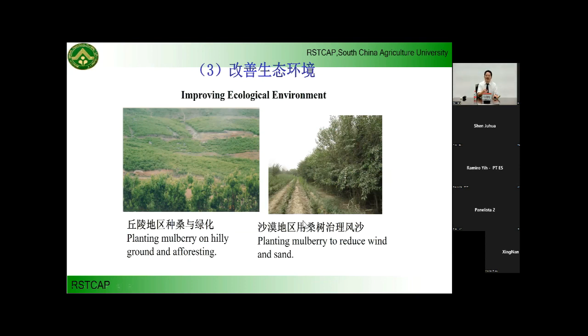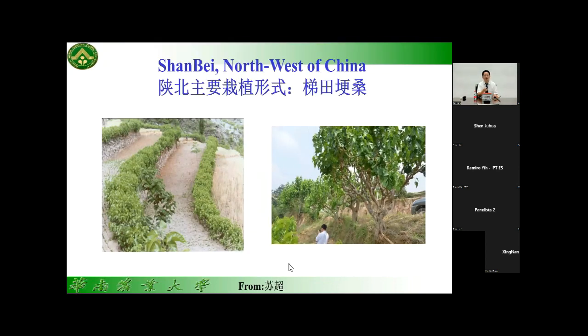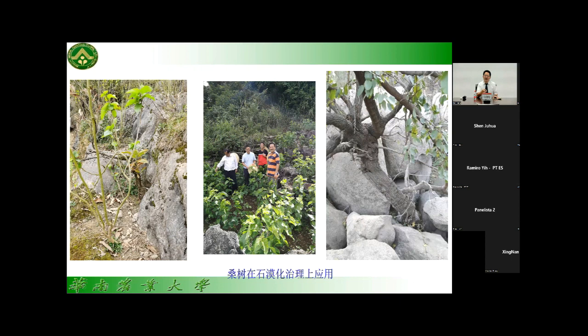Mulberry branches can improve ecological environment. Planting mulberry on hilly ground. In Shanxi province, in Xi'an, they planted mulberry trees. They planted the corns, the wheat. In South China, there are many places with stones. In Guangxi province, close to Yunnan province, close to Yunnan, Vietnam, we also can plant the mulberry tree in the stone.